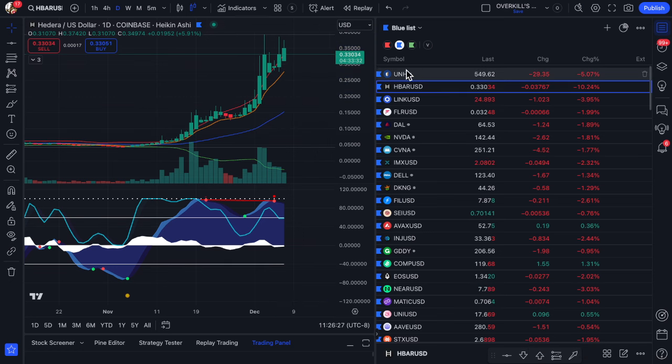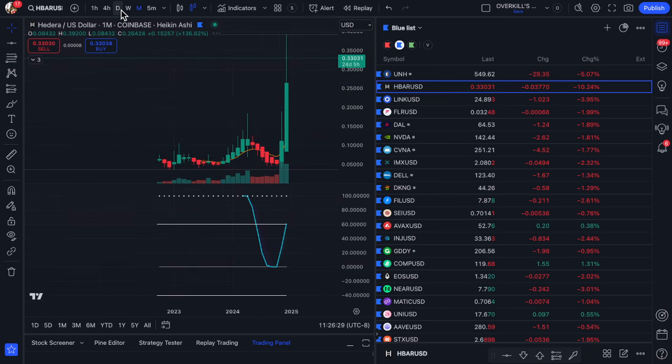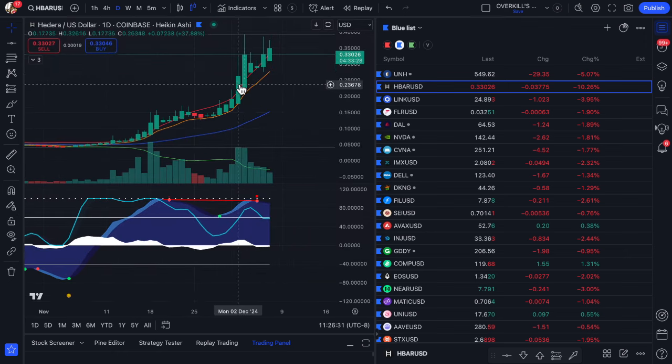So if it's on my blue list, yes, it's in an uptrend. It's green on the monthly, but the daily is just too far up. If a name is up 50% off the 30-day moving average, I'm not looking at it. So I'll scan through this.